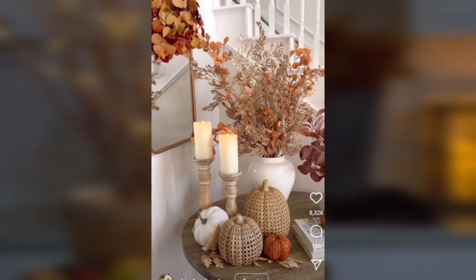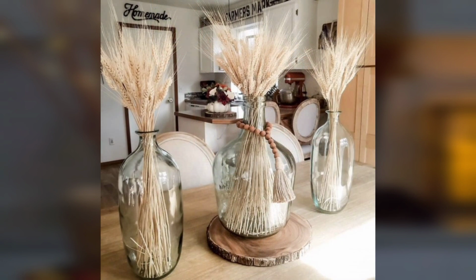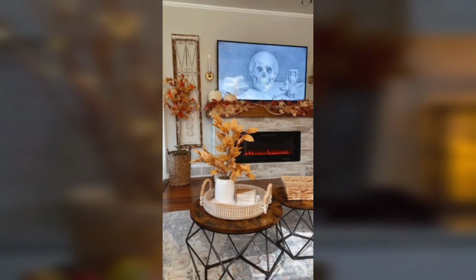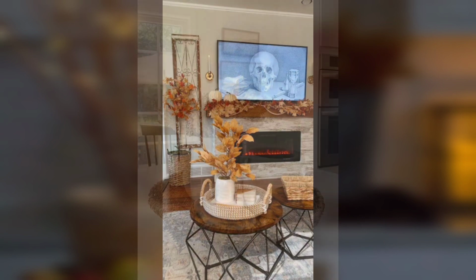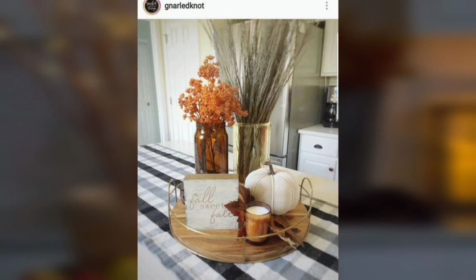Definitely the choice of colors is very important when decorating your home for fall. And we tried to bring as many ideas as possible which are in colors of fall.